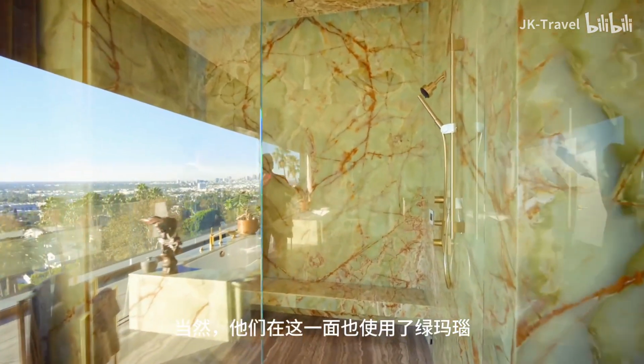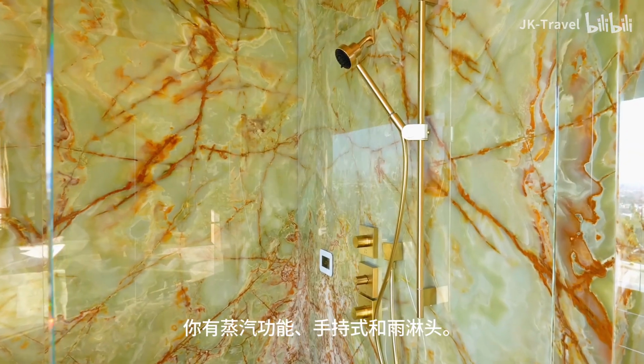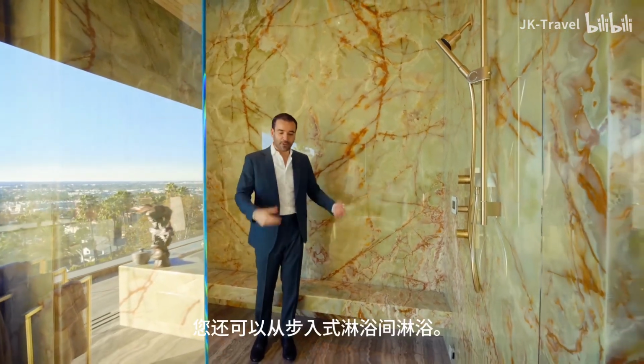Now, the other amazing section of this primary bathroom is the freestanding tub. Of course, they use the green onyx on this side as well, with a skylight above. You have the steam feature, handheld, rain head above. The entire section is glass enclosed. That way you can enjoy the views from your walk-in shower as well.